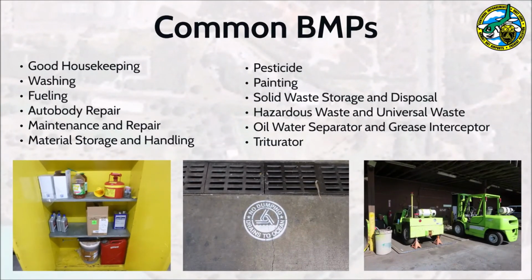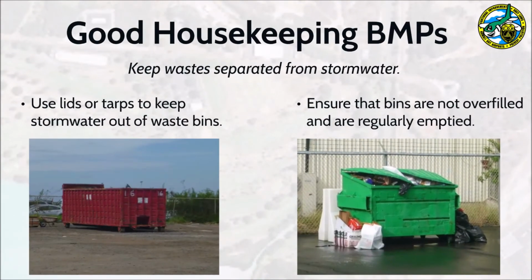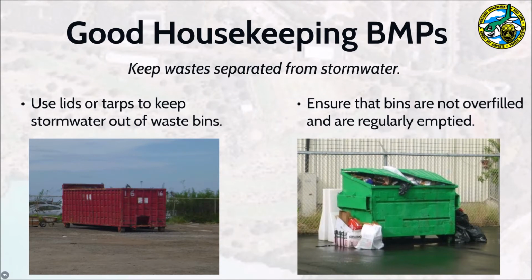The first thing to do when selecting BMPs is to consider all of the activities conducted at your facility that may affect the stormwater runoff. The BMPs applicable to airport activities generally fall under the categories listed. Good housekeeping BMPs are applicable to all facilities and tenants at the airport.